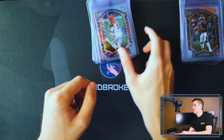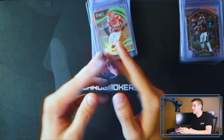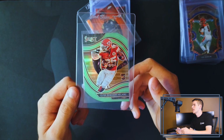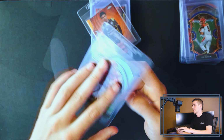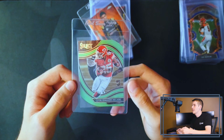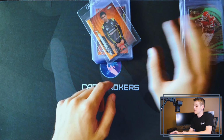There's another Hurts. There's a Burrow die cut, blue checkerboard type thing. It's out of like blaster boxes or something. There's a green Clyde die cut. I'm excited to see him play. I think people are sleeping on him. I get he's a running back, not a quarterback, but I don't know. I mean, Mahomes with Clyde, I feel like he has a lot of upside. I think he'll get a lot of attention.